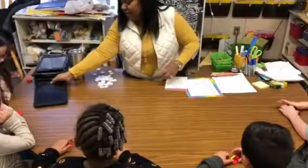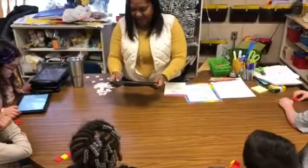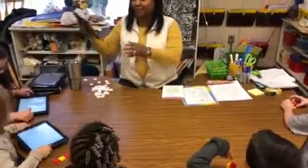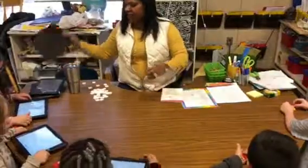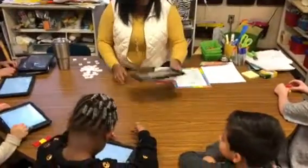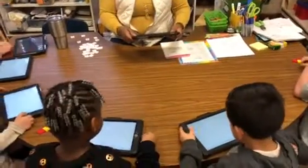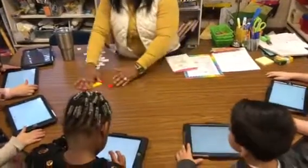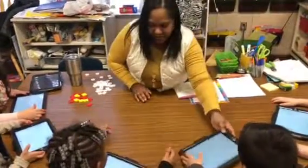All right, let's start our iPads up. Ooh, iPads. All right, before we start, you can go ahead and pass me your square. How do you change colors? Can you change colors? Well, you can change the colors on Doodad, but Miss Belcher is going to leave them on blue so that everybody has the same color, okay?